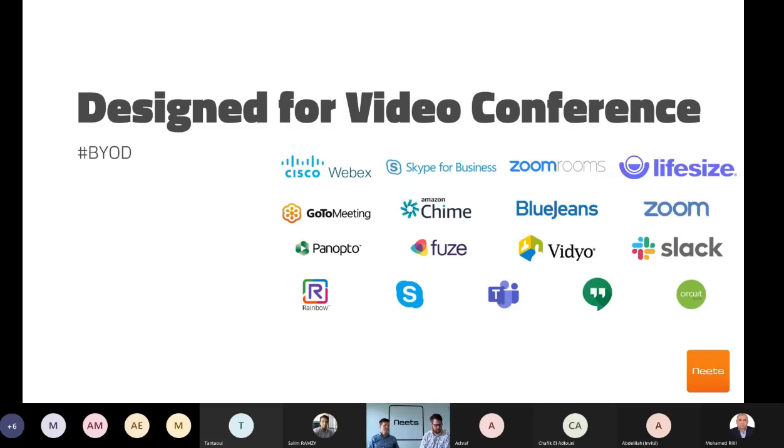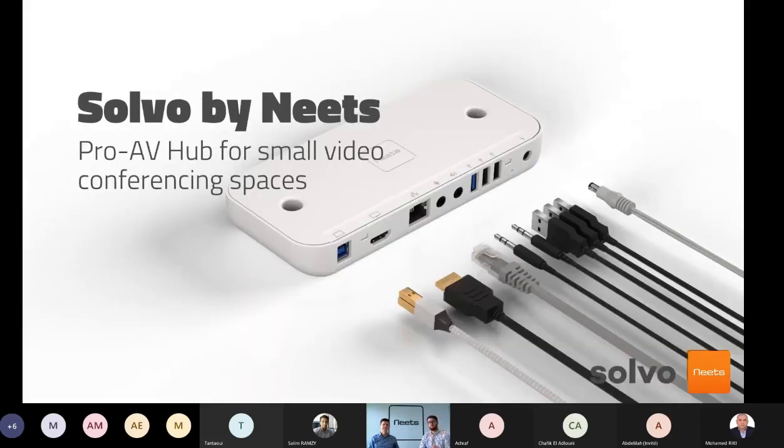We're actually using Solvo right now to present, and I'm only connected to this video setup with just one USB cable. So this is designed for bring your own device, being capable of controlling, connecting to all of the products you see right there with Cisco WebEx, with Zoom, with Teams, whatever you have as a soft codec, we will connect to that. The way we do it is actually just by having a hub. It looks like a standard USB hub, and it almost is, but we've put a little bit of Neets magic inside of it. So it is a Pro AV hub for your video conferencing rooms.